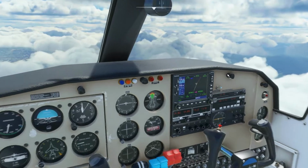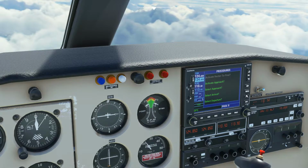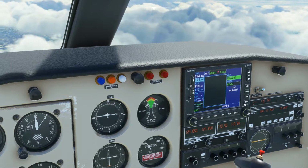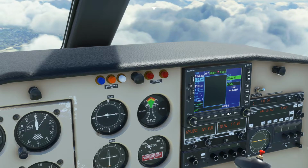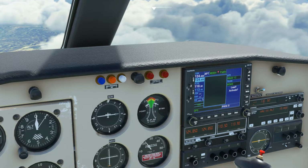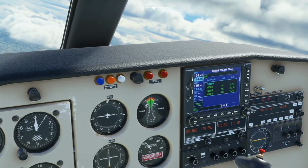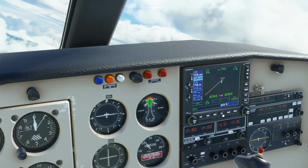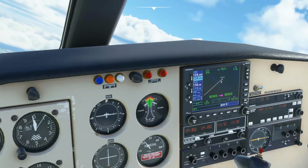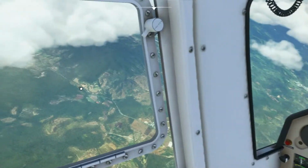Oh shoot. I actually forgot to activate my approach. Procedure. Select approach. Enter RNAV 12 to the BN-2 transition. We go ahead and activate it. Circle back to the same waypoint again. I don't know. But you know what? We're just gonna do a small turn, we'll just let it do it.